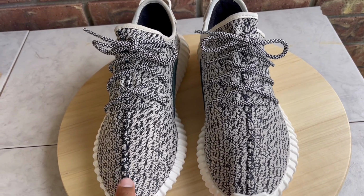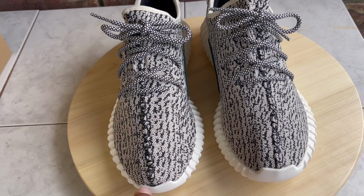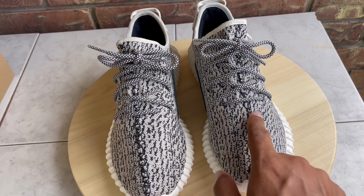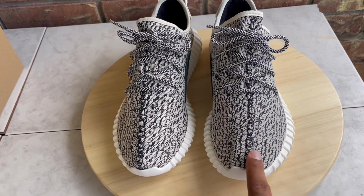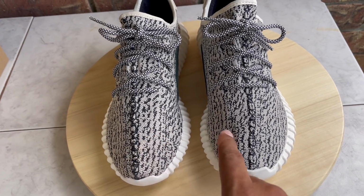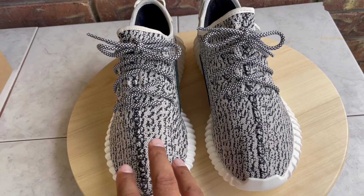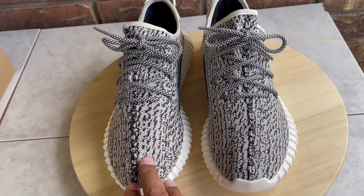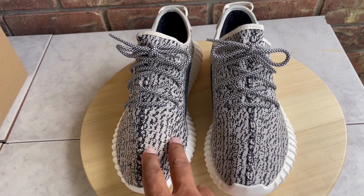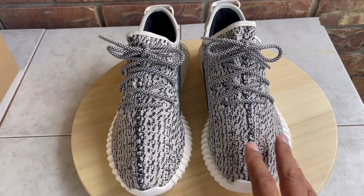So first thing, on the OGs, it looks like the stitching on here is a little bit darker and thicker. You guys can see it from the camera a little bit compared to the stitching on here. The Primeknit too, the black on here seems a little bit more thick and defined, and that just could be this pair. I don't think every pair was identical when they released these, so it could just be the pair that I received, but at a glance the black is a little bit thicker and more defined on the OGs versus the retros.